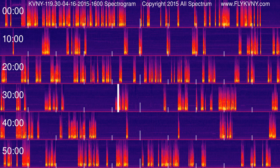Gulfstream 765 Sierra Golf at 3500 for visual 16 right. Gulfstream 765 Sierra Golf, Van Nuys Tower, runway 16 right, cleared to land, wind 160 at 9. Land 16 right for Sierra Golf. Van Nuys Tower, 739 Alpha Tango holding short 16 right, 101 east departure. 739 Alpha Tango, Van Nuys Tower, without delay, runway 16 right, clear for takeoff. Without delay, clear for takeoff, 16 right, Alpha Tango.